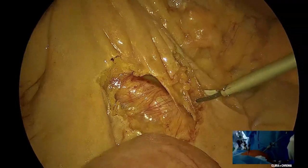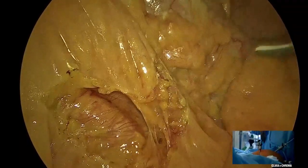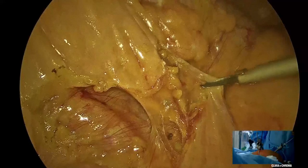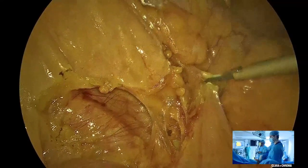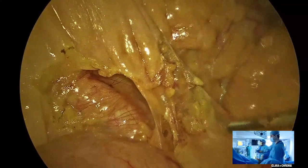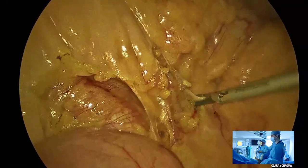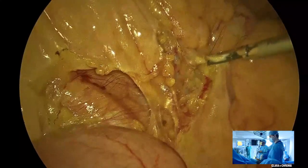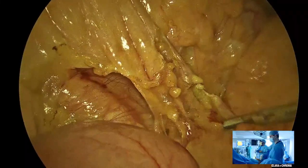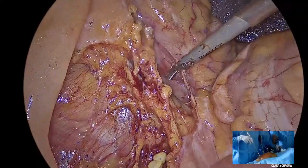Here, Gaurav. Come close. Got it pushed off. So that is the duodenum. Should go in, Gaurav, please.